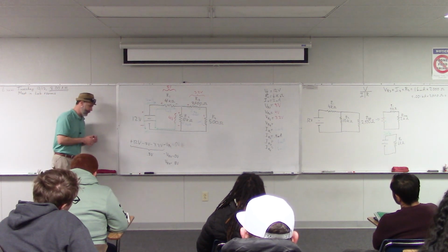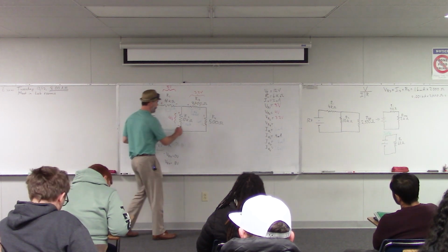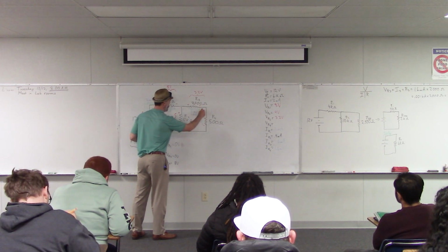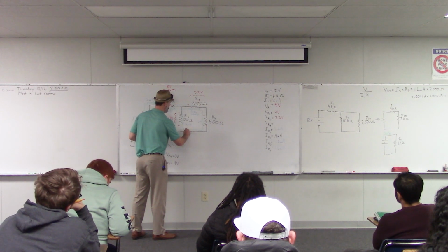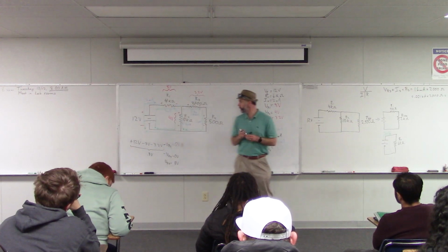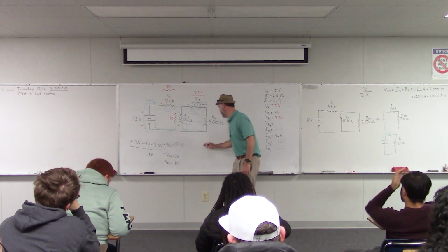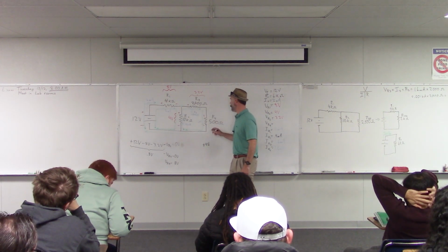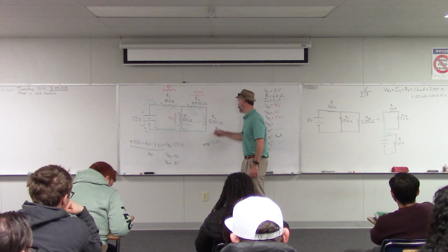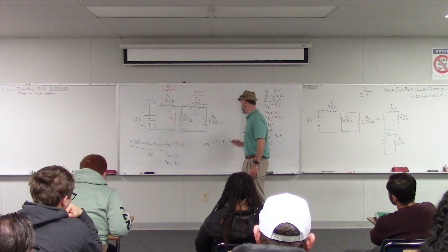Another way is we could use Kirchhoff's voltage law again, but this time we could draw the loop in a different way. So we could draw the loop over here, going around this way. If we did that, then we'd be starting here. We'd go up by 4 volts, so plus 4 volts, and then down by 3.2 there, so minus 3.2 volts, and then minus VR4 equals 0 volts.